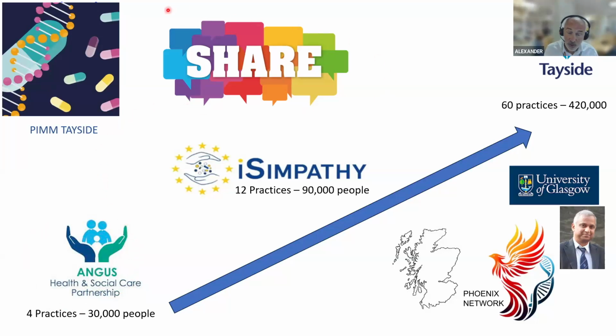We're using Share to augment that, and as I say, I think Share is a very important way of thinking about engaging the public in their health provision, and also enhancing research and evidence generation around health provision. And I think this is going to be a very good model for this program and for Scotland in general.